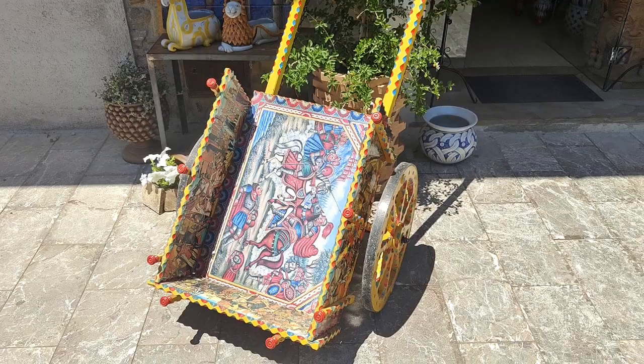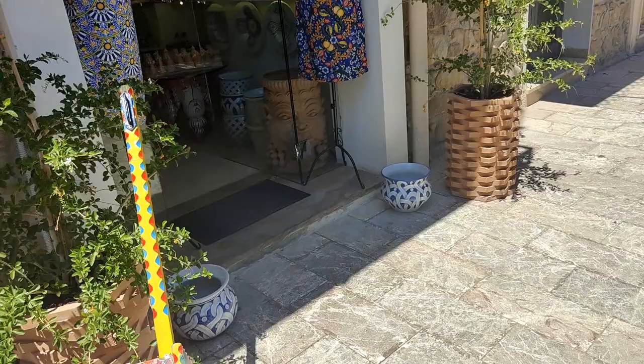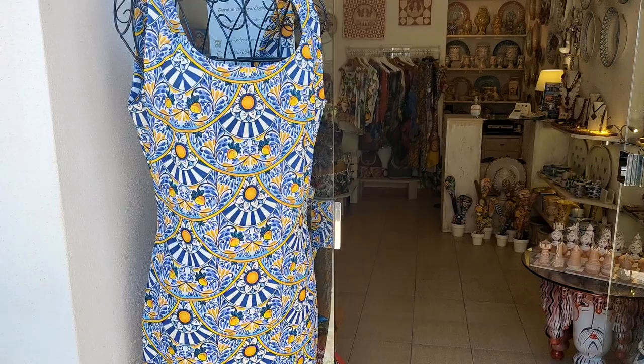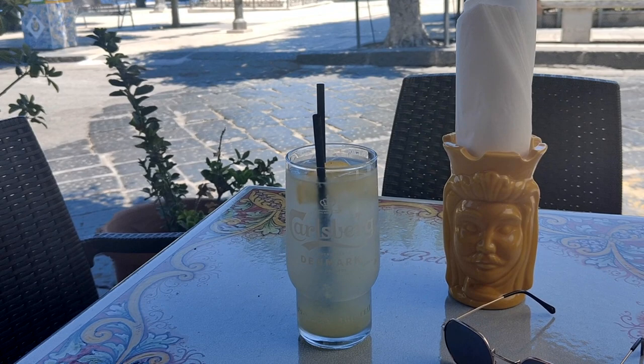This shop is great. Look at this handmade Sicilian cart. But what I really love are these dresses. Look at the motif. I don't know, what do you guys think? This one or this one? I think I like the lemon one. Great little shop here. For a quick bite, we stop at a coffee shop called Belvedere.